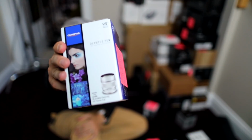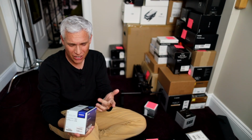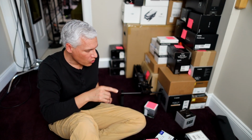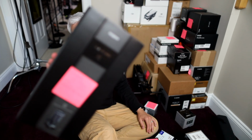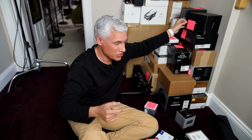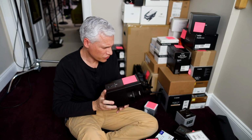This is the Olympus 75mm f1.8, stellar lens, an incredible portrait lens, but it's really long at 150mm equivalent, and I usually like to be at 85mm, but nonetheless, that lens was extremely sharp. Got a real Jenga situation going on here. This is the Olympus 40-150 f2.8. It's a good lens, but the Olympus cameras didn't end up being like fast focusing enough to really make good use of it. Another Olympus lens, the 12-40mm f2.8. We actually have two of these for some reason.